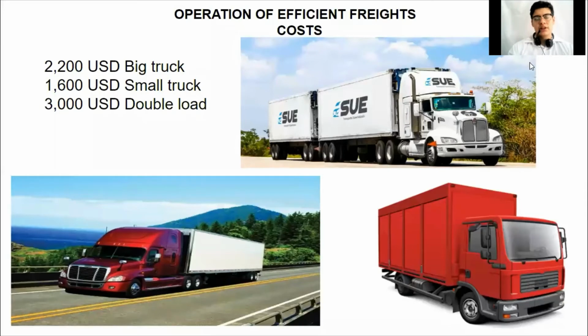Then when it comes to cost, it's important. That's why the operation of efficient cost.